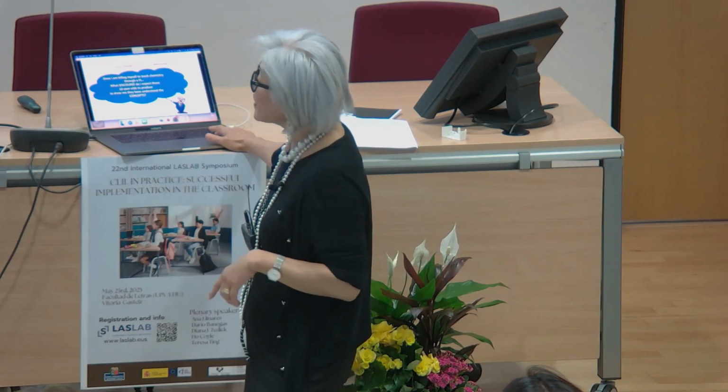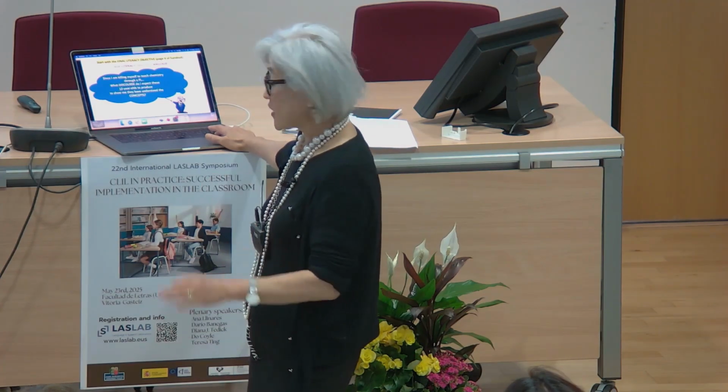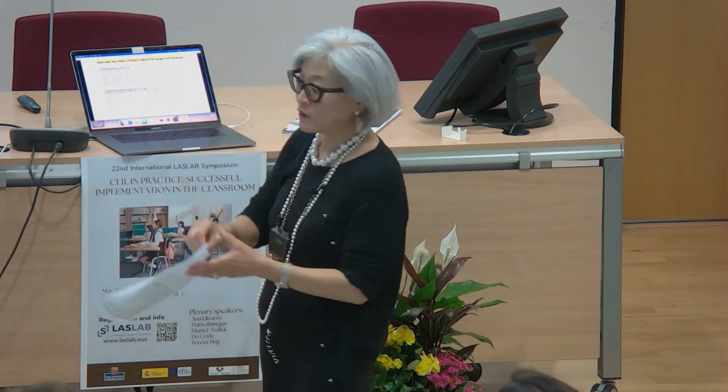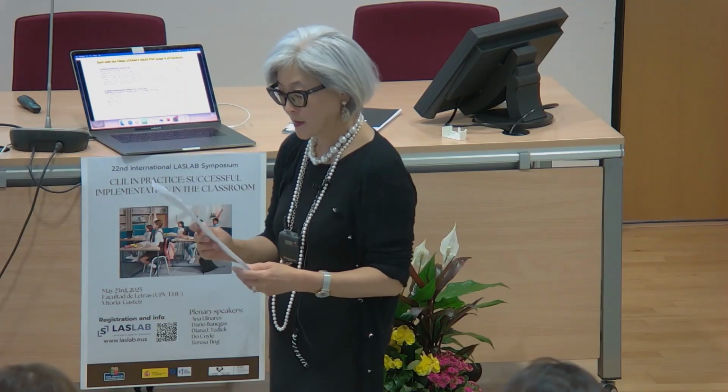So, thinking literacy rather than thinking language. Start with the final literacy objective. Go to page 4 of your photocopies. Page 4 of your photocopies.